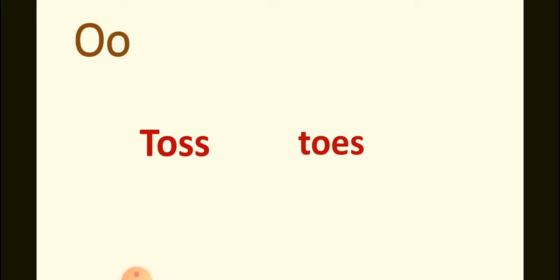If there is one vowel in a word, we usually say its sound. O, T, O, S, toss. When there are two vowels in a word, the first one says the name of the vowel, that is the long sound. The second one is silent. T, O, S, toes.